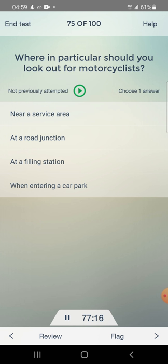46 to 59. Where in particular should you look out for motorcyclists? Near a service area, at a road junction, at a filling station, at a road junction.